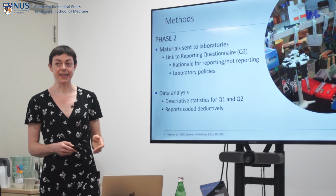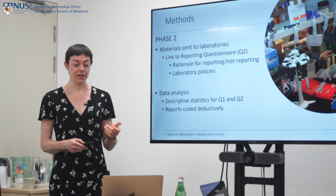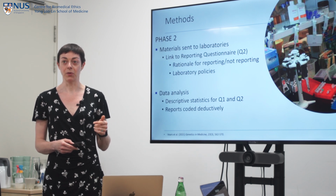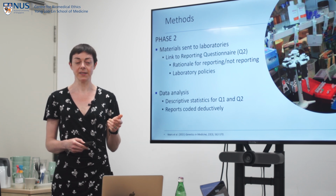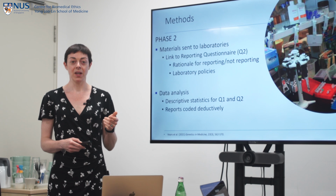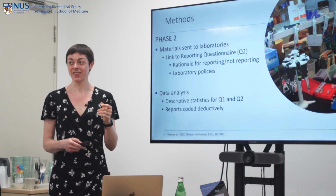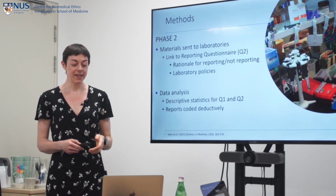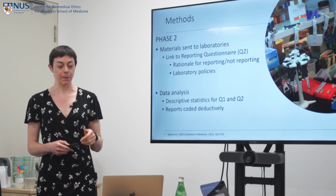And then phase 2 is when they sent all that back and we got the report. We actually sent them another questionnaire, which was asking them why they had or had not reported each different variant. And this was also a bit of a feedback mechanism for them, because it meant that they could see what we had spiked it with, and then they could tell for themselves whether they found it or not. So it was kind of a bit of a checking to see what they'd done. And so it asked them why they had reported and what was based on their laboratory policies as well.